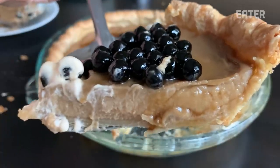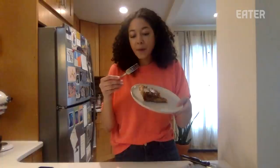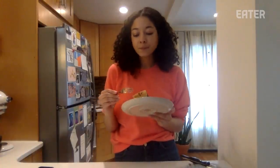Oh my god. The crust is about as flaky as I could want it. So I think I did overall a pretty good job. Happiness. I'm so sorry.